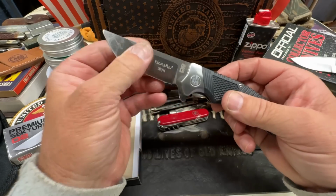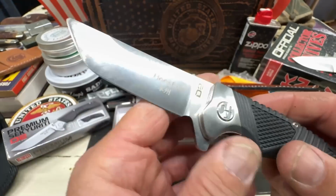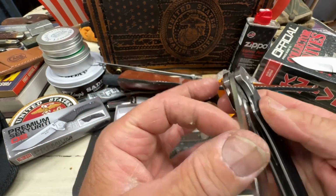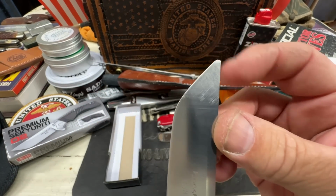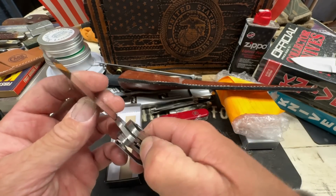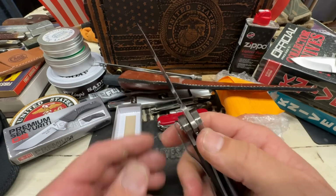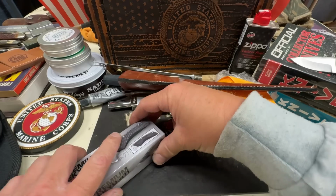Wow. Uh-oh. Needs a new point put on it. D2 steel. Yeah, we can fix that tip real quick. There won't be no problem at all, buddy. I'll do that and put it in the auction. That's a Knife Doctor special. Hoorah.